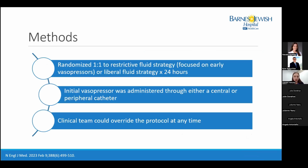Other methods of this trial, so once patients met those inclusion-exclusion criteria, they were randomized 1-to-1 to either a restrictive fluid strategy that, as you'll see, focused on early vasopressors, or a liberal fluid strategy, and they conducted those treatments for a 24-hour resuscitation period. The initial vasopressors could be administered through either a central or peripheral catheter, and then at any point, the clinical team could override the protocol if they felt that a different treatment option would be best for the patient.